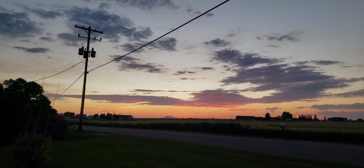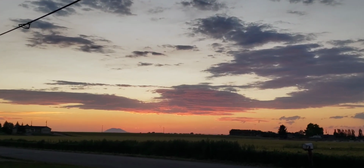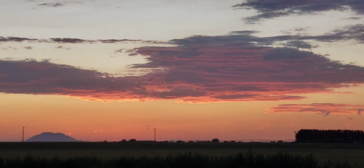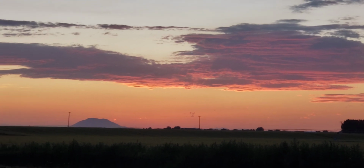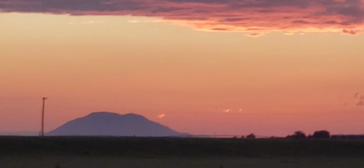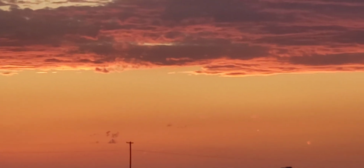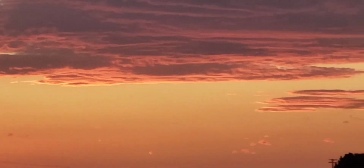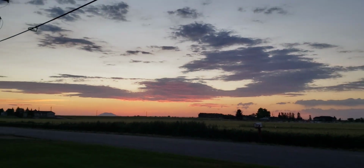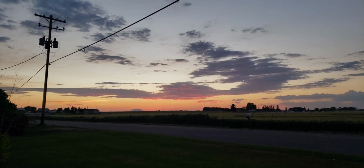Good evening, folks. Sunset tonight was just beautiful. I was busy working in the garden. Bet you all might want to see this. Look at that. There's the big butte. See the glow on the underside of the clouds. All that spectacular color. Had to catch it. It's fading fast. I had to catch it all for you.